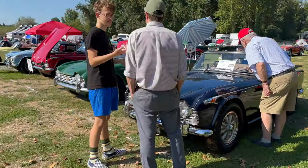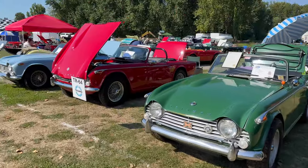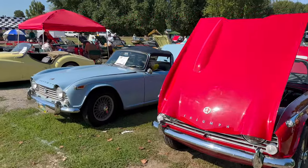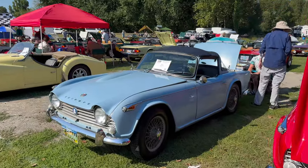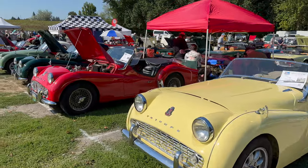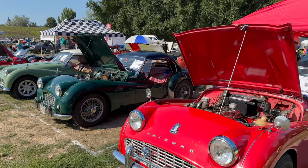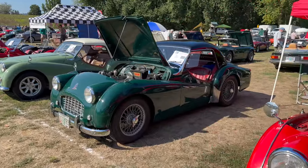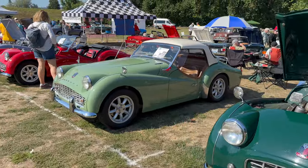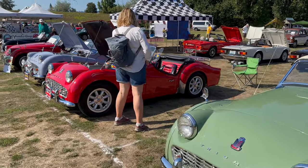Next class is Triumph TR4s. These are all later fours. You can see the spires down the side of them. These would also have independent rear suspension. Then we have Triumph TR3s. This is what they call a smallmouth TR3. You see the grille is much smaller than this three next to it. That is the same grille that the Triumph TR2s used.